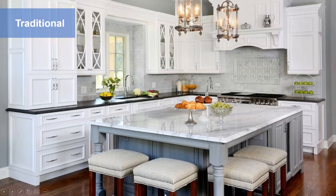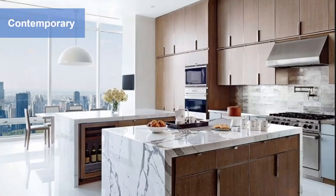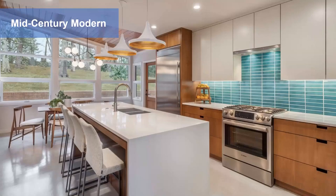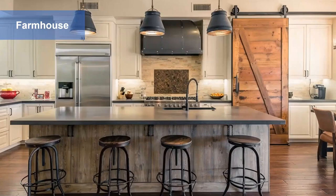When designing your kitchen and/or bathroom, you've most likely already decided what theme you may want to showcase, whether traditional, transitional, contemporary, mid-century modern, or maybe a mix of things like eclectic or something more specific to your style, perhaps coastal, or a popular trending theme like farmhouse.